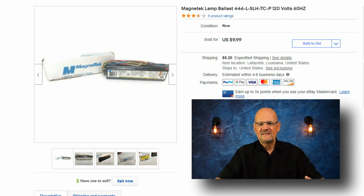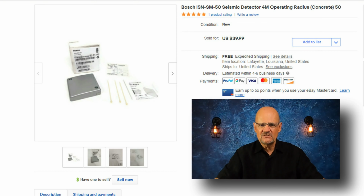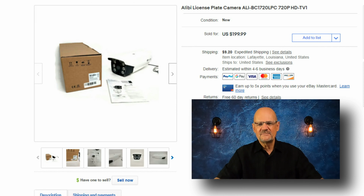At that sale, I got this Bosch seismic detector. It sold for $39.99. And then check this out. I got this Alibi license plate camera. I got 2 of these. This is the second one that I have sold, and I sold this one like I did the other one for $199.99. That is just awesome. If that's an item you're not looking for, keep an eye out for security stuff like this.